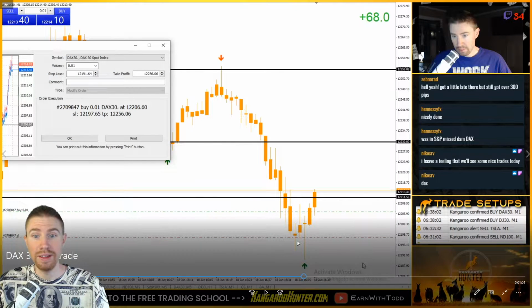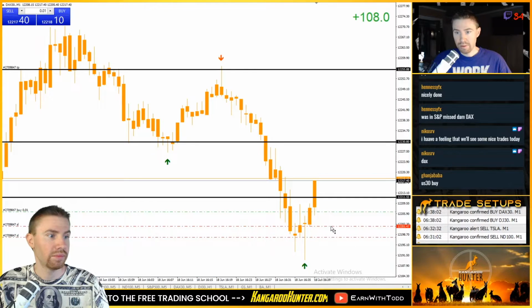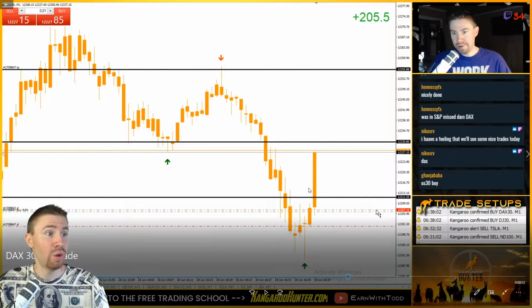So here we entered the buy on the bullish Kangaroo Tail, and price starts going in our direction immediately, so I'm moving stops up as price goes up. We're going to protect it if it goes against us right away. I'm going to move stops again. We're already up 100 pips just like that. I'm break even. And right there, within 2 minutes, we're up 200 pips already and we have a break-even trade.